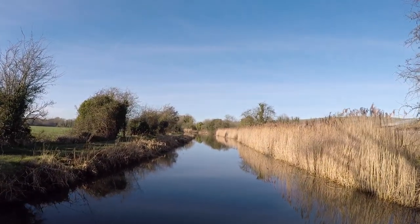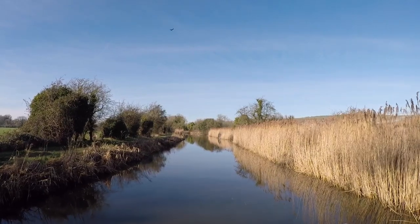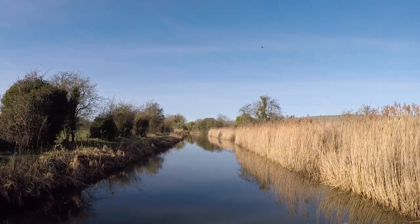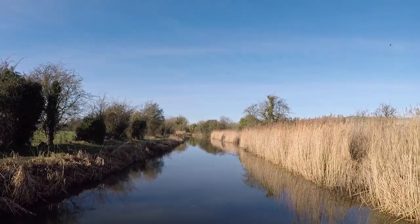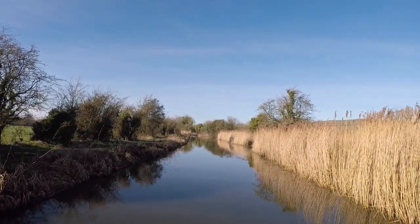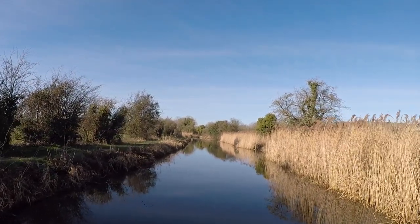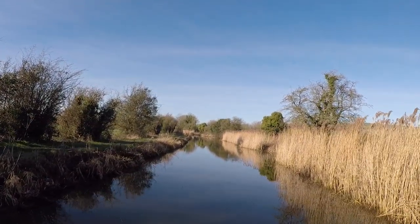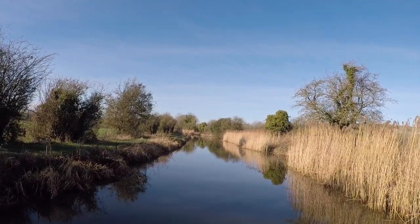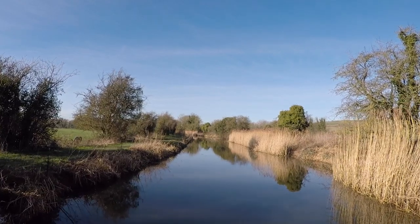Because the left-hand side will be grown up with fresh vegetation, butterburs and all sorts of things down here, more reeds. So it really does make the viewing very, very difficult. And you can see how tall the reeds grow. It's actually taller than me, and I'm stood on the boat. So when you have it on both sides, it really does block your view.